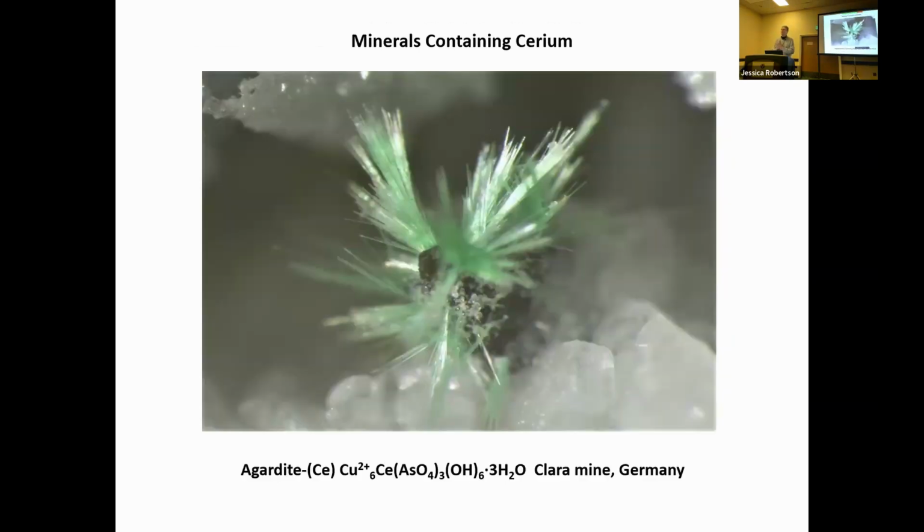We're done with the lanthanum minerals, and we're going to go into the cerium minerals. Cerium minerals have over 189 minerals that contain cerium. So cerium is by far the largest rare earth element mineral group to be found, and it's the most abundant for mining. The rare earth is the cerium minerals.